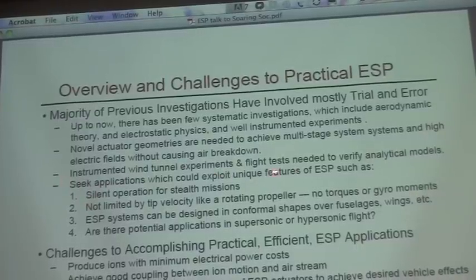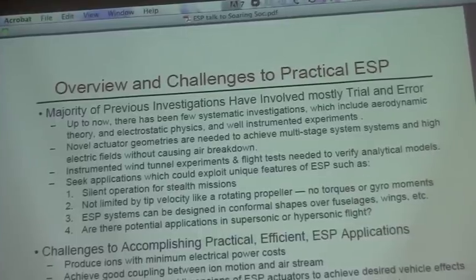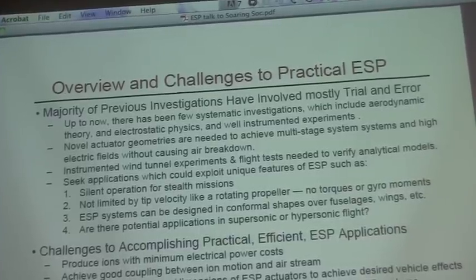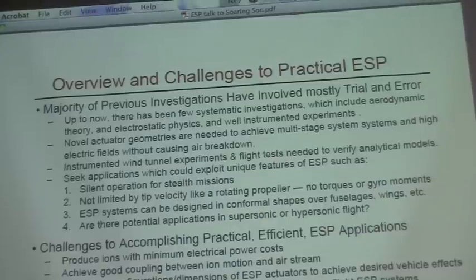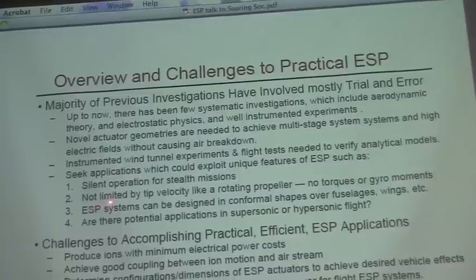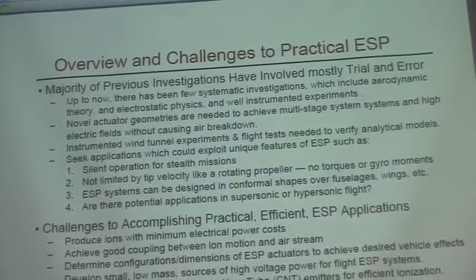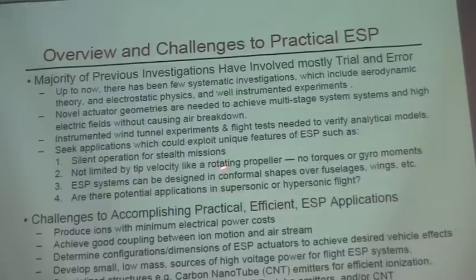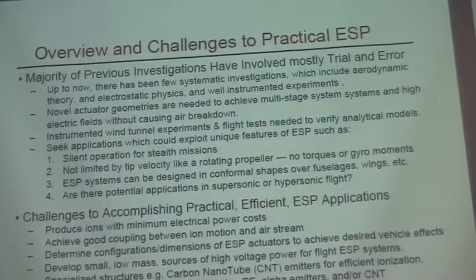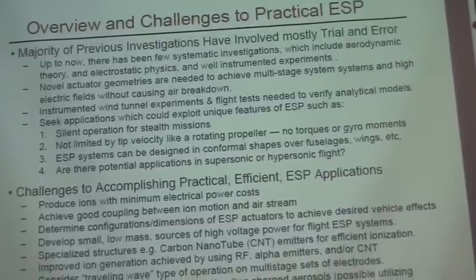This, if you did it on a hobby apparatus and could demonstrate that it works, I'm pretty sure that some aircraft companies and the government would be willing to play along and give you more money to do it in a bigger way, because this has a lot of interesting things, and they recognized it at the Skunk Works. These things like silent operation and none of the issues associated with a rotating propeller, and you can make it fit any shape you want.